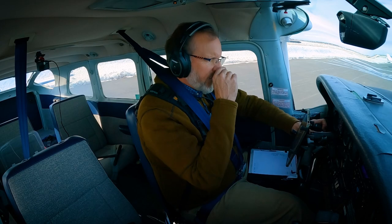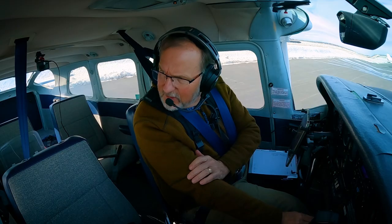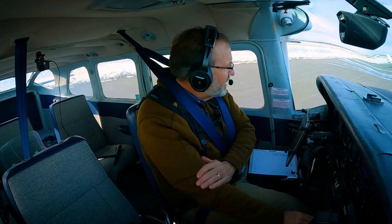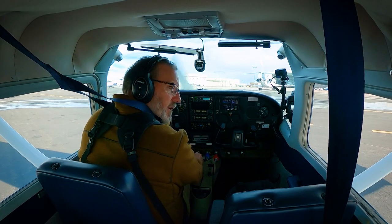Centennial Ground, Station Air 756, Mike Yankee, need a southwest departure, information Romeo, runway complete. Station Air 756, Mike Yankee, still ground, runway 17 left, taxi via Alpha. 17 left via Alpha, 6 Mike Yankee.